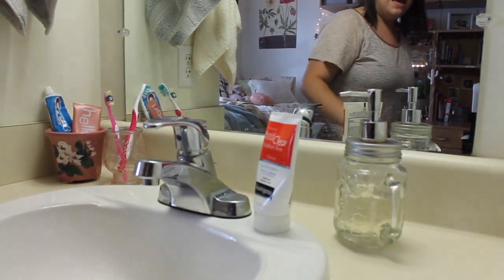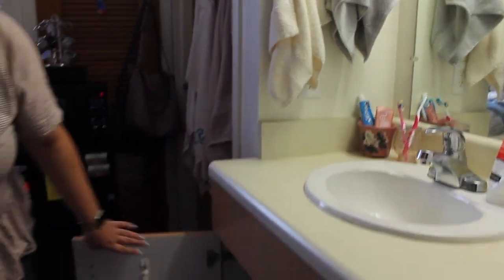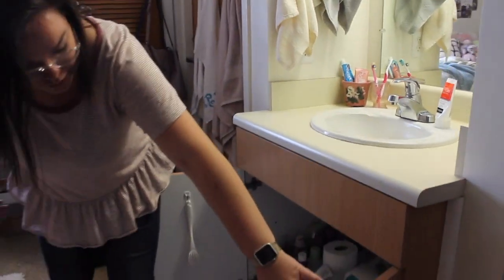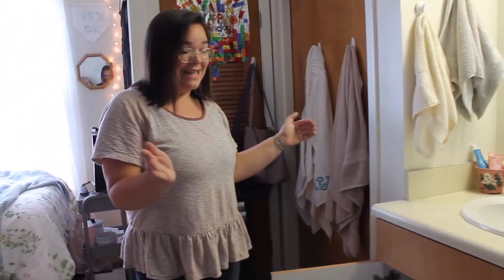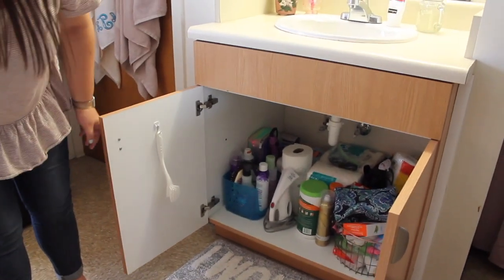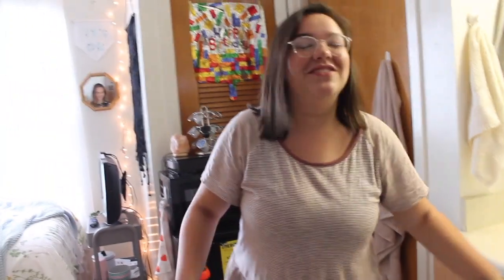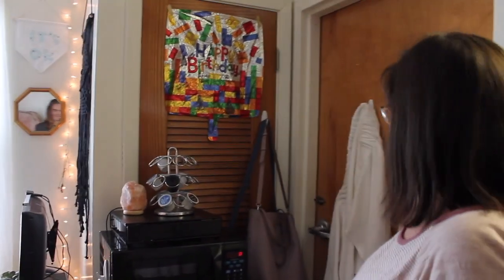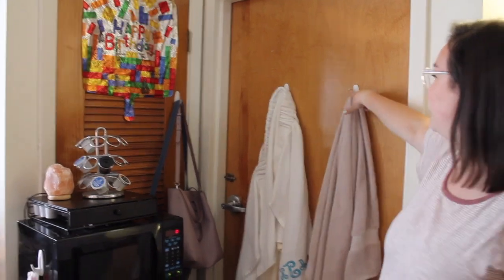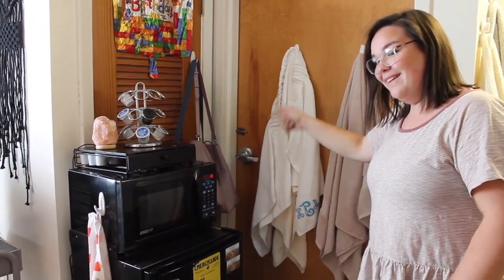And then Mandy got the little soap container at TJ Maxx, and it's kind of broken, but we make it work. So then under the sink is actually really organized, so I don't have any issues showing it. I have hair products, and then Mandy has all of her hair products, and you know, just that kind of stuff. It's nothing interesting, just your essentials. Over here we have towels hanging on the door. We hung up our little command hooks for that, and that's really convenient because if you're taking a shower, you just grab it on the way in.